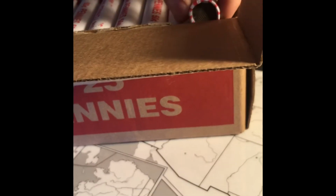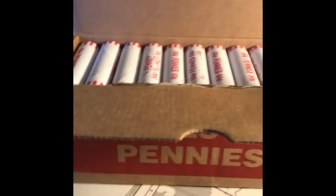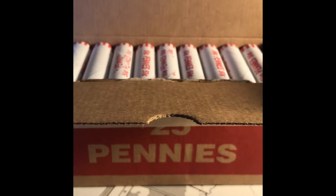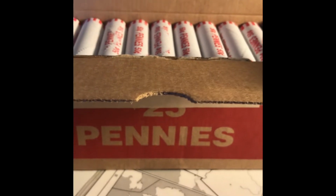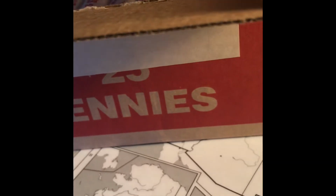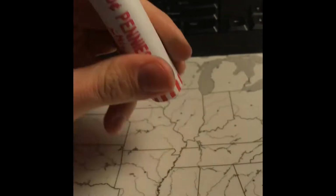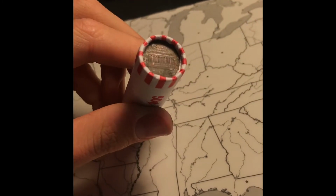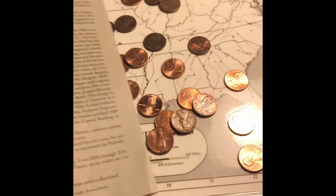And yeah, so we're going to look for any wheat pennies or older, or any error coins. Wheat pennies are from 1958 and below, and before that it's Indian pennies, but those are pretty rare. So I'm going to get started on the first roll, and I'll bring you in if and when I get the first find.